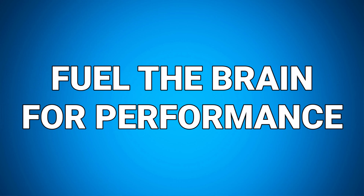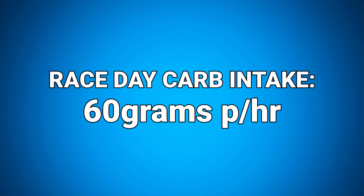And while tip number 1 aims to slow down the rate of glycogen that is being consumed by the brain, tip 3 is all about topping up the brain's fuel source to keep it online as long as possible. We do this in 2 ways. First is to provide a constant influx of glycogen with an adequate fueling strategy. And the second is to block the fatigue receptors in the brain by consuming a special compound, which I'll get to shortly. But the recommended amount of carbs to intake during a marathon is 60 grams per hour.